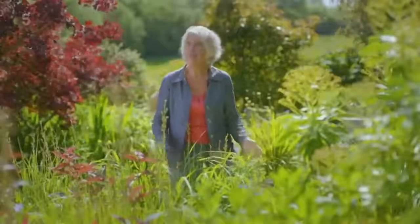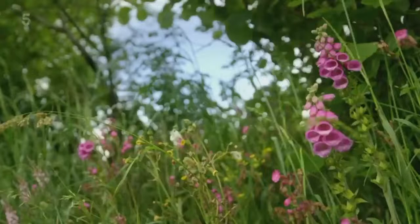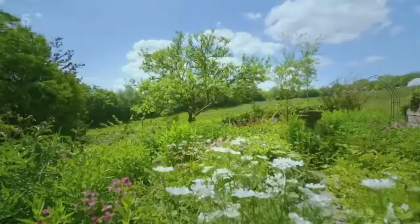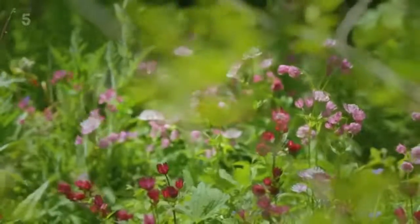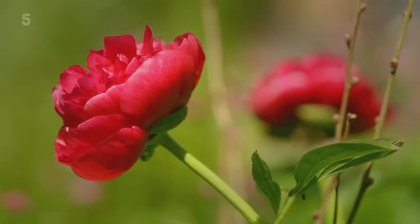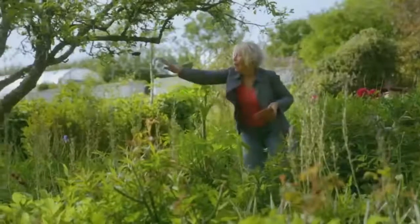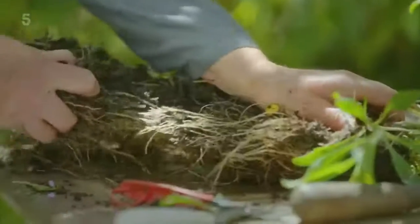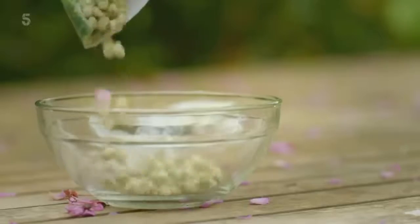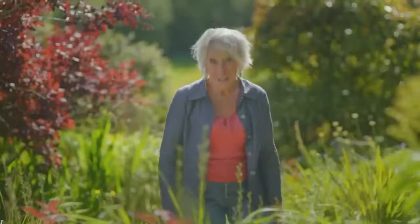I'm Carol Klein, and this is my home, Glebe Cottage. When I'm not presenting or writing about gardening, this is where I spend most of my time and where I've been honing my horticultural skills for 40 years. Whether you've got a spacious plot, a tiny patio, or a few window boxes, there's nothing more exciting and satisfying than creating your own garden. From basic to more advanced techniques, I believe anyone can learn how to do it. Whether you're a complete novice or an experienced gardener, I want to help you develop the skills to make your garden grow. I'm ready. Are you?